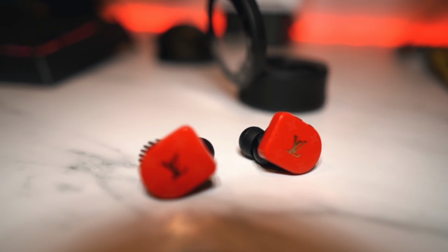I'm taking them out of the packet now. The case has some really nice weight to it. It's honestly quite nice. There's a nice monogram over it. It says Louis Vuitton inside. I'm not sure if they are charged up. I probably have to give them a full charge. But yeah, let's put them in my ear. Is this the left one? Yeah, okay, there we go. That's the left one. That's the right one.